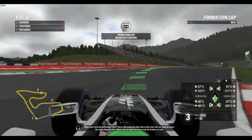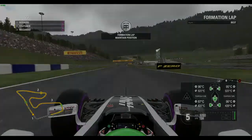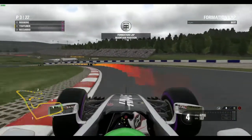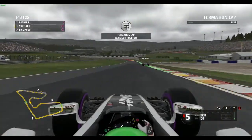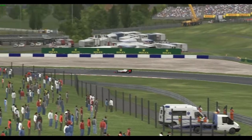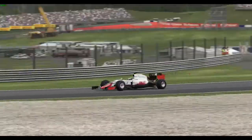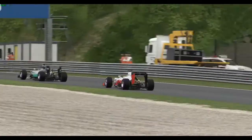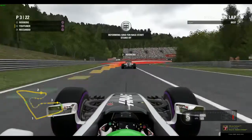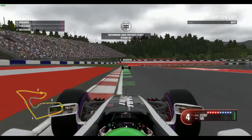But, starting the formation lap in this Austrian Grand Prix, we are in 3rd place, another 3rd place by the way. We qualified 3rd in Russia, of course, and in Canada, and now 3rd in Austria as well, so let's hope this race goes well. As we come into turn 6, we are almost at the end of the formation lap here in Austria. Coming now towards the penultimate corner behind Nico Rosberg. Here we go, into the penultimate corner, reforming the grid for the race start.